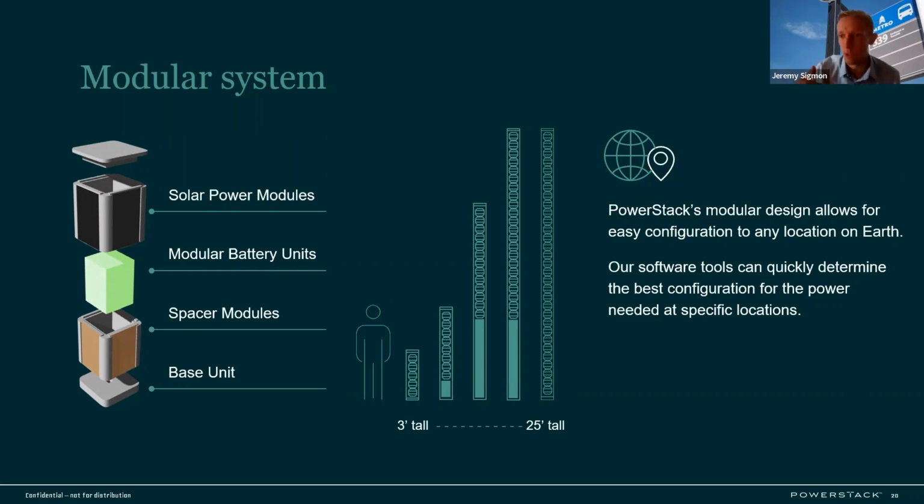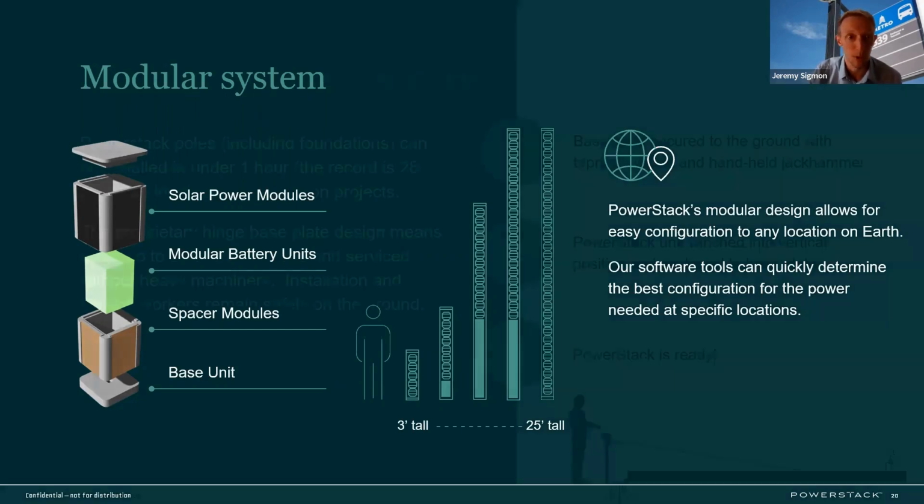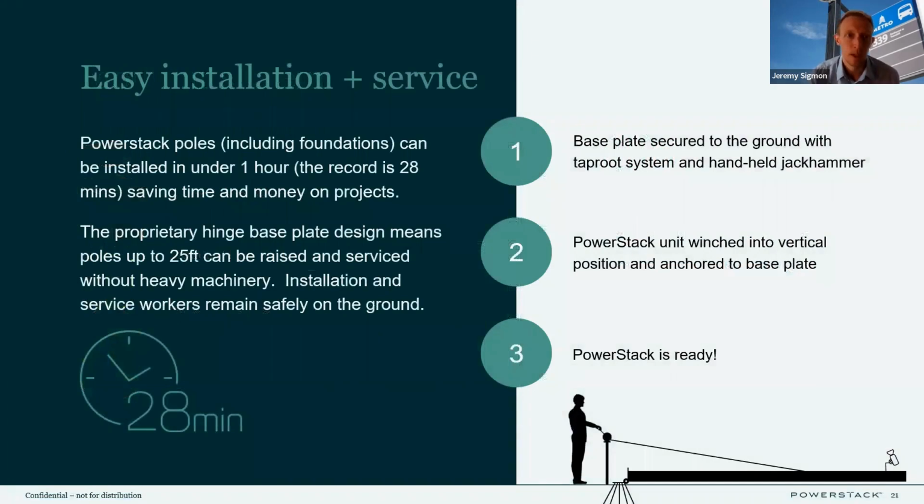We can also be modular in how we deploy the payloads on a PowerStack, with spacer modules that allow you to have a camera at a certain height, or a light at a certain height, or a charger at a certain height, whatever it might be. So it can be a customized solution, and there are a number of things that have been deployed that could be repeated.